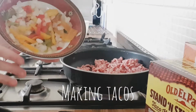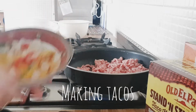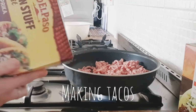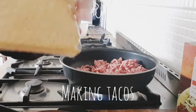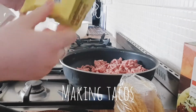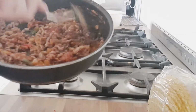I've also got onions and peppers to add to the mix for extra vegetables. And this is what you get inside the old El Paso stand and stuff box: tacos, obviously, and you also get the seasoning and then the salsa. As you can see, it's getting a nice colour now.